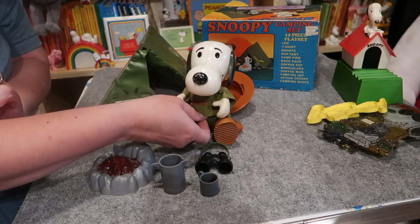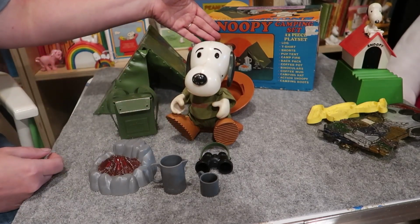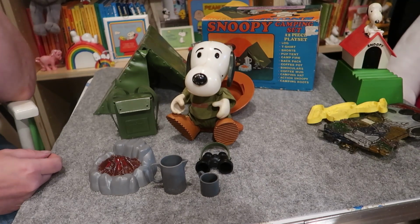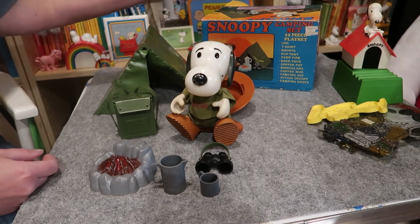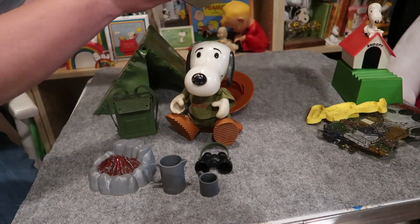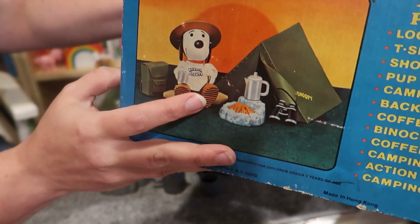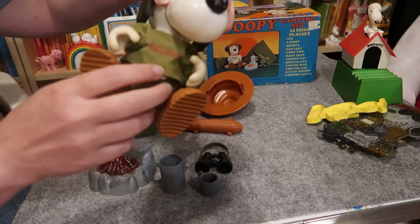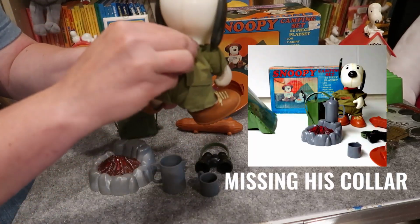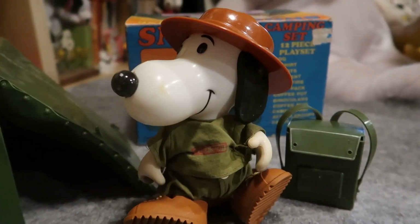As long as this shirt is changed from what is on the box. So that will be the mystery to solve. It also looks like on the box that maybe he had a red collar. And I'm not seeing that on here. Let's unbutton Snoopy here. Take a look. Nope. Whew, not bad.